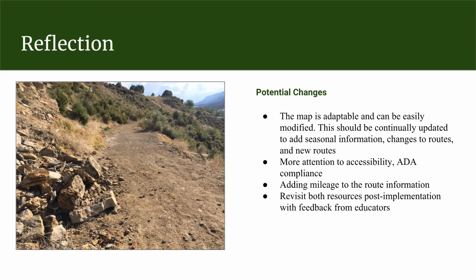Interestingly, mileage is displayed when you add a line on the editor's view, but this is not visible in the public view that I can find. So I would recommend adding that into the description as well, just so that everybody using the map has a good idea of how long in mileage the route goes. I also think it's important to incorporate feedback into the design once your routes are actually used by students and teachers. And it's very easy to go back and edit all of that information once it's been inputted.